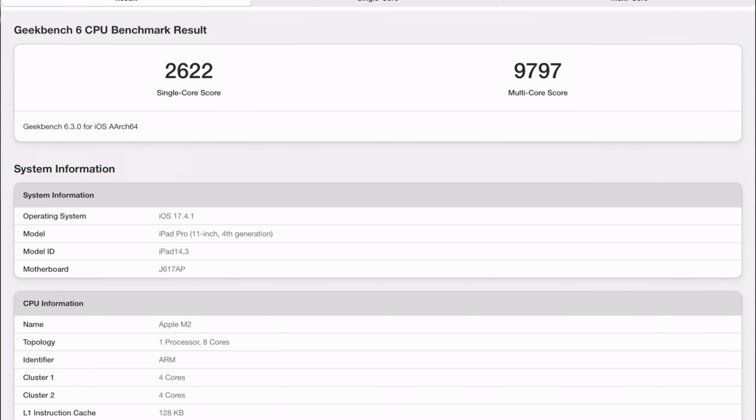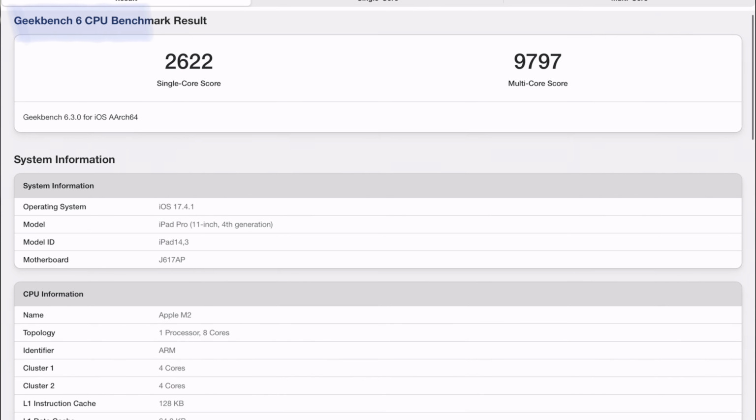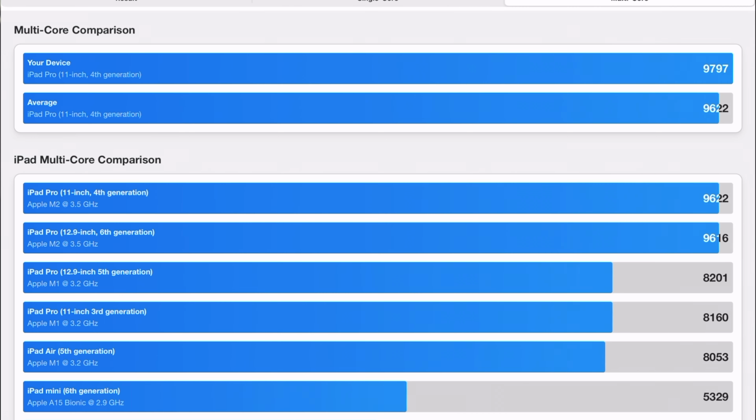But however, if we do look at the scores on the M2 chip, and again, I'm using Geekbench 6, you'll notice on the single core score, it actually scores at 2,622. And then on multi-core, it scores at 9,797. And so if we just take a second to look and compare different scores, they do range a little bit, obviously, but for the most part, it's pretty high, right?